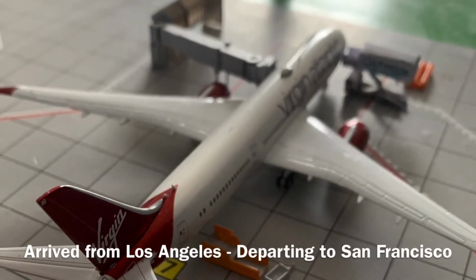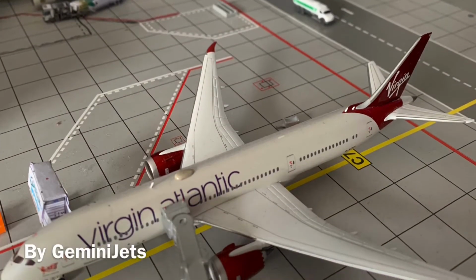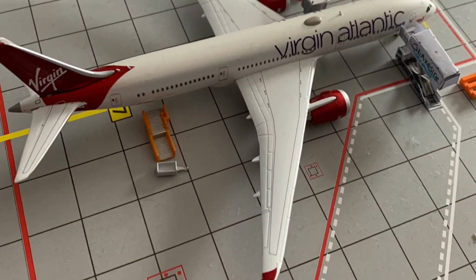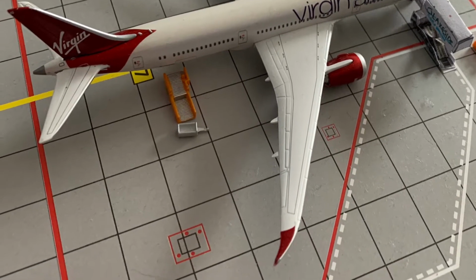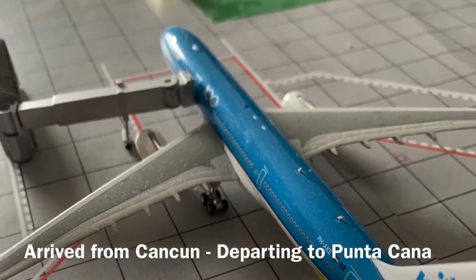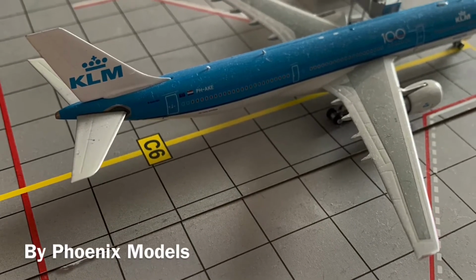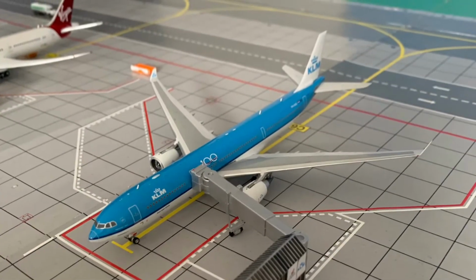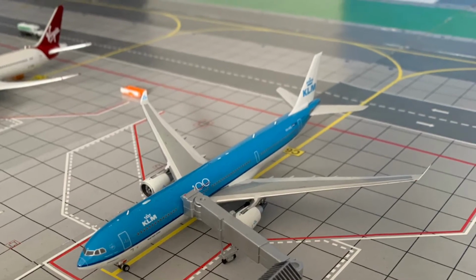And next here at its normal gate is this Boeing 787-9 of Virgin Atlantic. This arrived in earlier today from Los Angeles and is already getting prepared for this evening's service to San Francisco. And last here for the international gates is this Airbus A330-300 of KLM. This arrived in earlier from Cancun and will be making this evening's service later to Punta Cana, but no service has started as of yet.